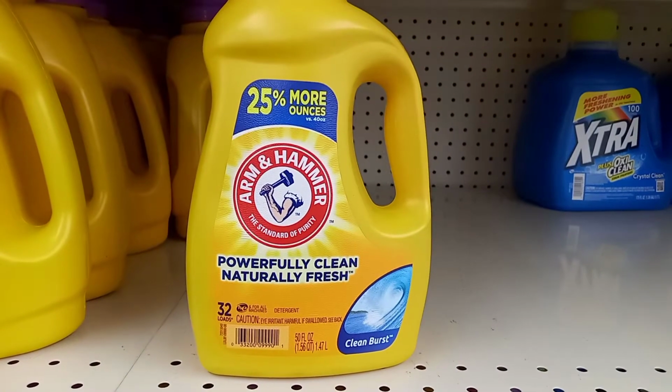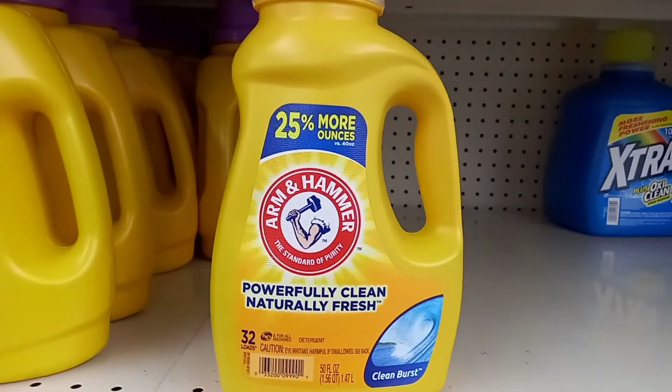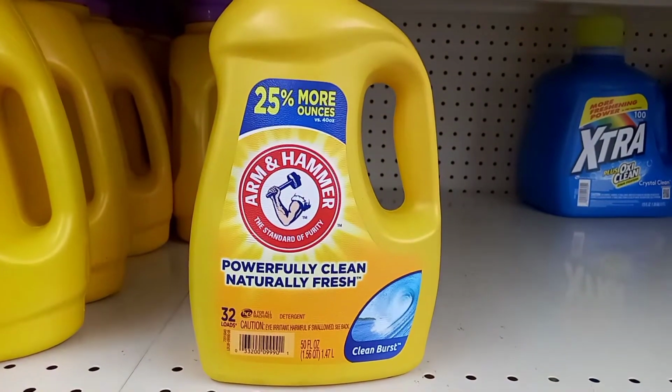Next up is this Arm & Hammer. It's on sale this week, priced at $2.95. There is a $1 off digital coupon, making that only $1.95.